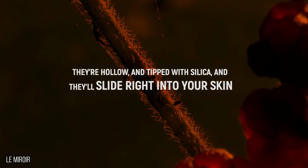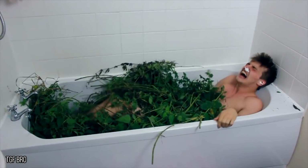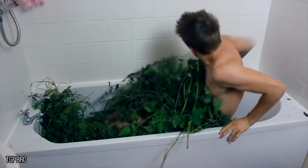Just brushing up against this tree is a bad move, as the hairs are coated in a potent neurotoxin. They're hollow and tipped with silica, and they'll slide right into your skin. Even a light brush up against this tree will cause an extremely painful stinging sensation that can last anywhere from a few days to a few years.